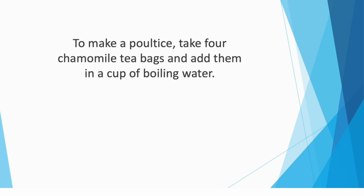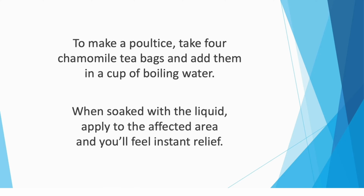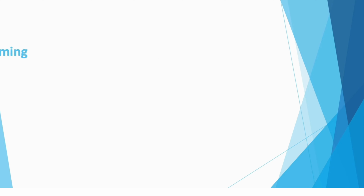To make a poultice, take 4 chamomile tea bags and add them to a cup of boiling water. Steep and keep the cup covered for about 20 minutes. Then remove the tea bags from the cup and soak a clean face cloth in it. When soaked with the liquid, apply it to the affected area and you'll feel instant relief. Swimming.